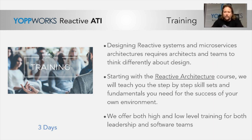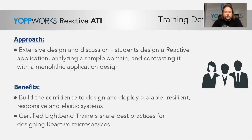And what's really cool about this course, and why it aligns really well to our Reactive ATI offering, is it's not just a pure technical course on reactive. It's a very holistic approach that gives folks a good understanding, both practical and theoretical, of the merits of reactive. So specifically, part of the approach is that the students would design a reactive application with the trainer, would analyze a sample domain, and then would compare that to how you would traditionally build monoliths. And again, the benefit of the course, and lots of work went into this, is to be able to demonstrate not just the technical elements of the technologies, but also the overall benefits of the architecture at a business level as well.